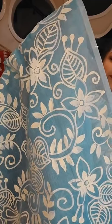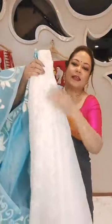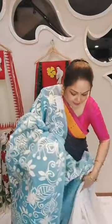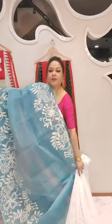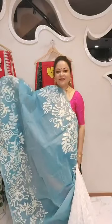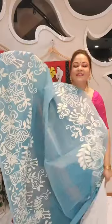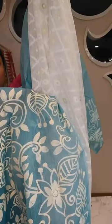Very traditional alpona, very Bengal type alpona design in the body, and there comes the milk white jamdani pleats. This is really beautiful, milk white with blue. See, this is the combination. 3200.